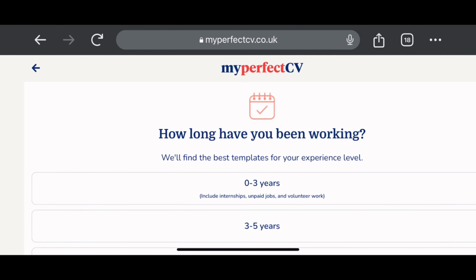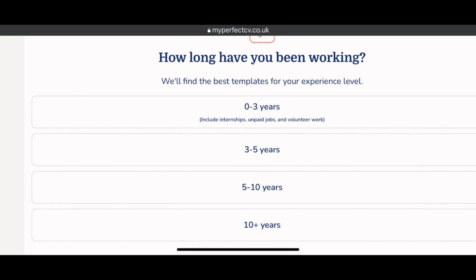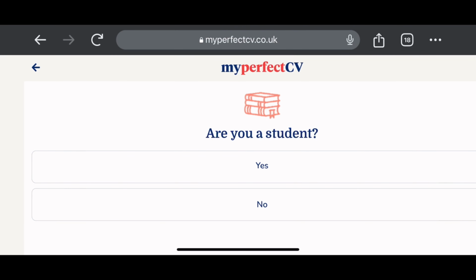It asks you how many years of experience, and you're going to choose 3 years. If you're just graduating, it is very good to make your CV as concise as possible. Are you a student? No or yes. Depending on the work you're applying for, you choose yes or no. Now, moving forward to the next stage, which is the template.